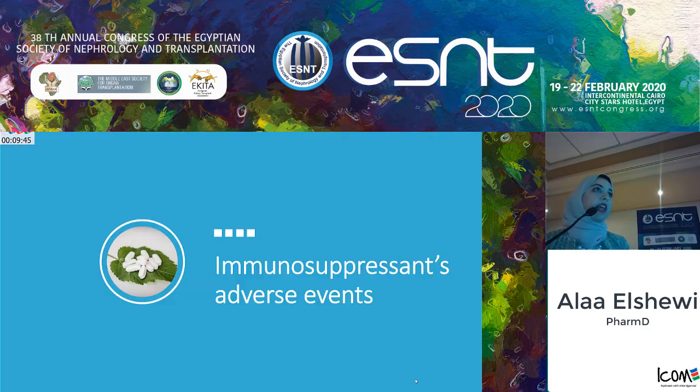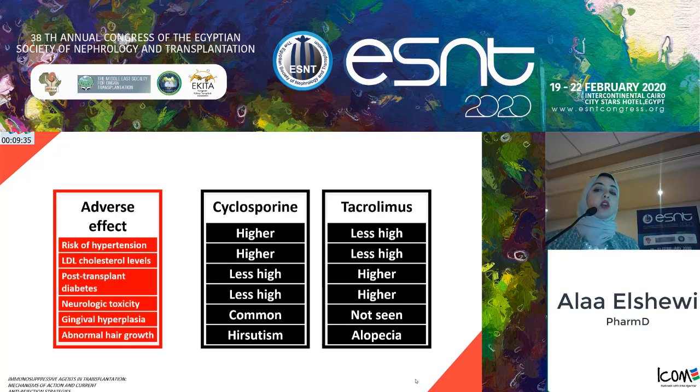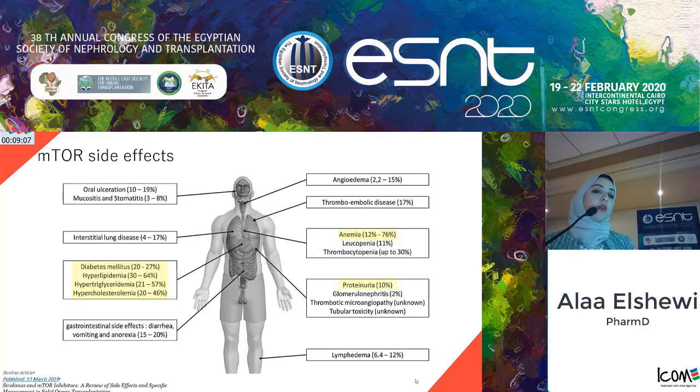The second scope of our practice is to screen for immunosuppressant adverse events. As you can see from this table, most of the adverse events are seen with CNIs. When comparing cyclosporine and tacrolimus, we can see that both of them will have the same effect on kidney and liver. However, cyclosporine will have higher risk of hypertension and dyslipidemia. Tacrolimus, on the other hand, will have higher risk of post-transplant diabetes and neurologic toxicities. Cyclosporine will cause gingival hyperplasia, especially when combined with calcium channel blockers, and also will cause hirsutism. Tacrolimus will cause alopecia. These are the side effects of the mTORs. You can see they are responsible for post-transplant diabetes mellitus, dyslipidemia, proteinuria, and anemia.